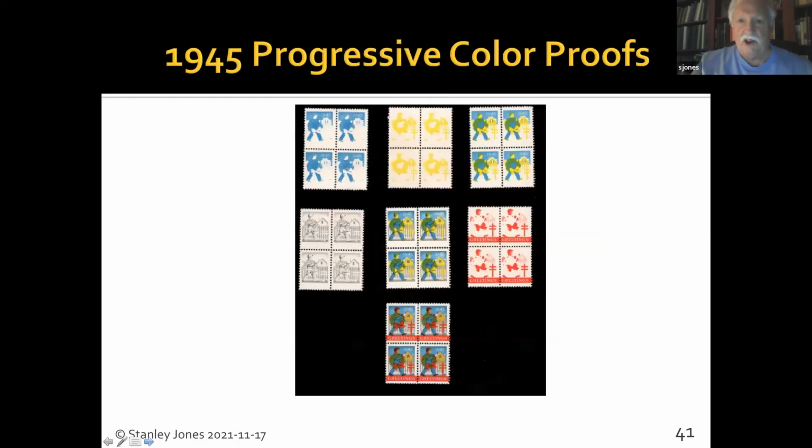You have to be careful with them, because what you might think is an error might be a seal that somehow got removed from a color proof set. If you were looking at one of these and not realizing that this was a color proof set, you might think you discovered a color error. But what you have is something that was just separated from the color proof set. So you have to be careful when you're looking for errors. The ones I've shown you are definite printing errors. Go ahead, Paul.